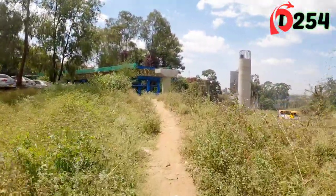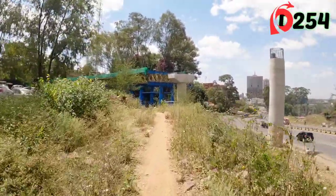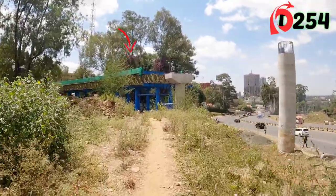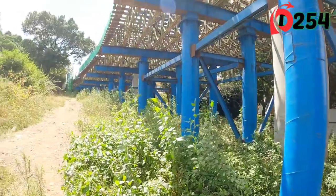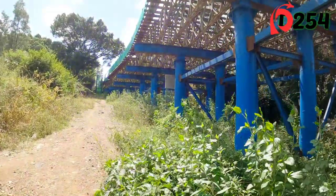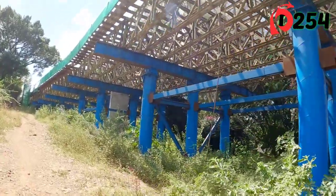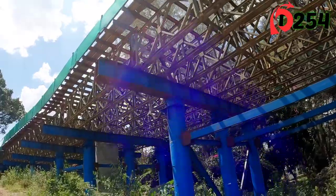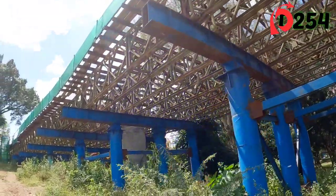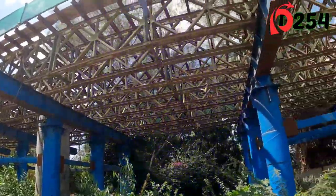Yeah, this is the way. You see the blue? That blue thing there is the viaduct. We started last year. And visiting this place today, guys, I'm really in shock. This is the current condition. These pillars are already rusting, guys. Something really needs to be done immediately.